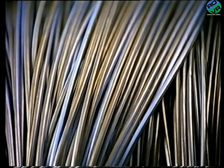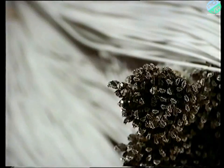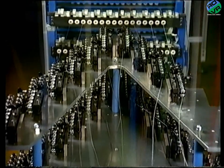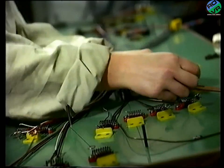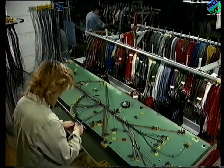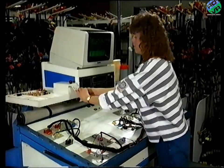The coloured insulation around the wires has a double function. It prevents short circuits and clearly identifies each wire. The many wires are bunched together automatically to form rainbow-coloured wiring looms. Clearly arranged, each one identical. These wiring looms are then combined to form complete wiring harnesses. Every strand of every wiring harness is individually checked.